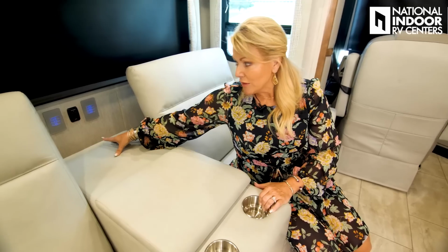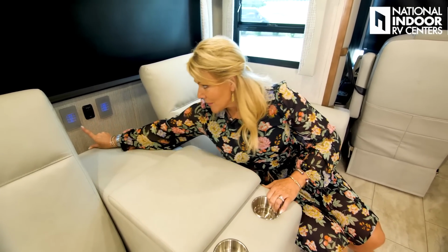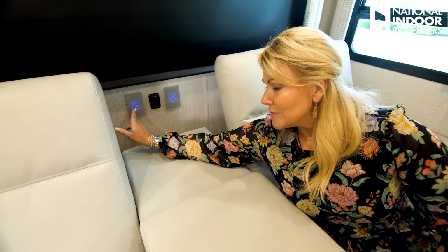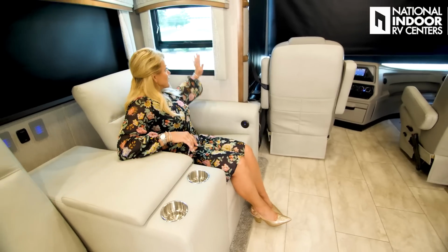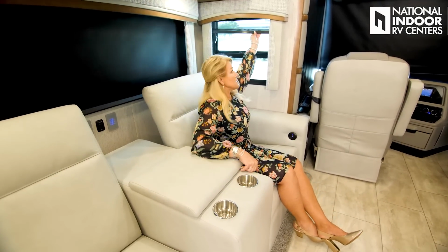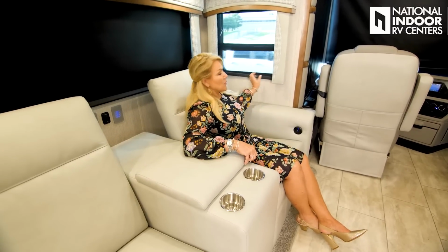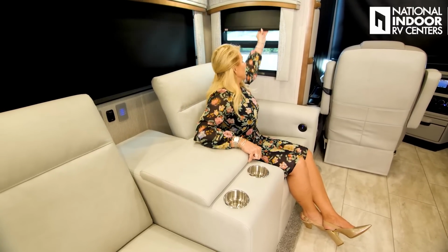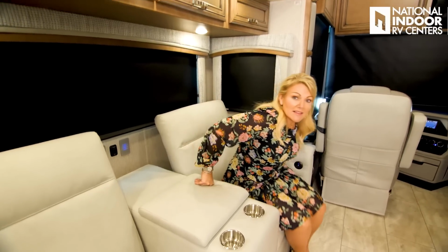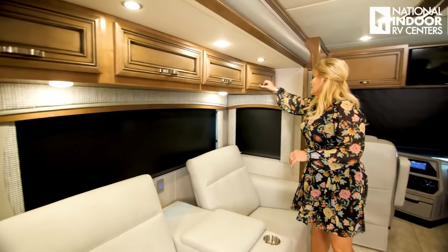And if you want to have the window view, you just hit that down. Then we've got our reading lights, right and left, and our wall lights. So you can just simply turn them on and off at the push of a button, which I love. Also, we're going to have our nice windows here. We can open these, and we've got the manual shades, MCD shades. We've got our day shade and our night shade. Beautiful valances, and let's look at all the storage that we get.